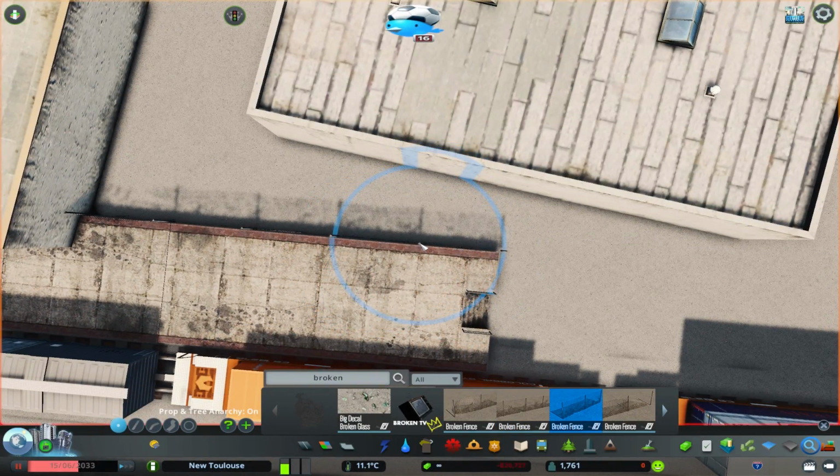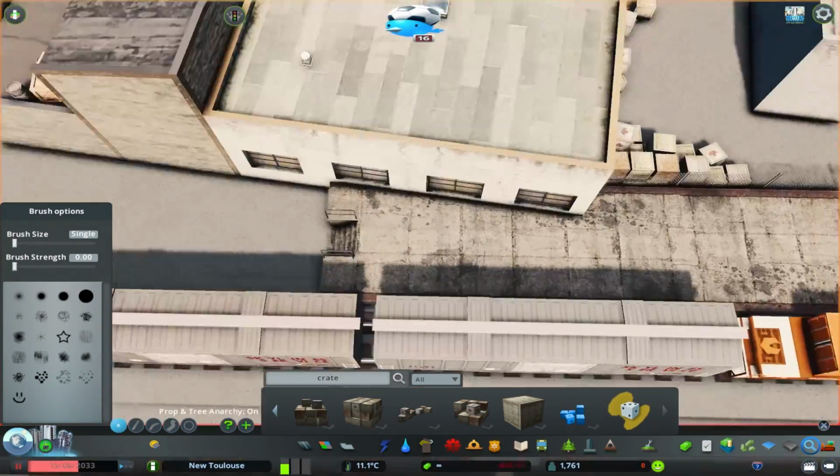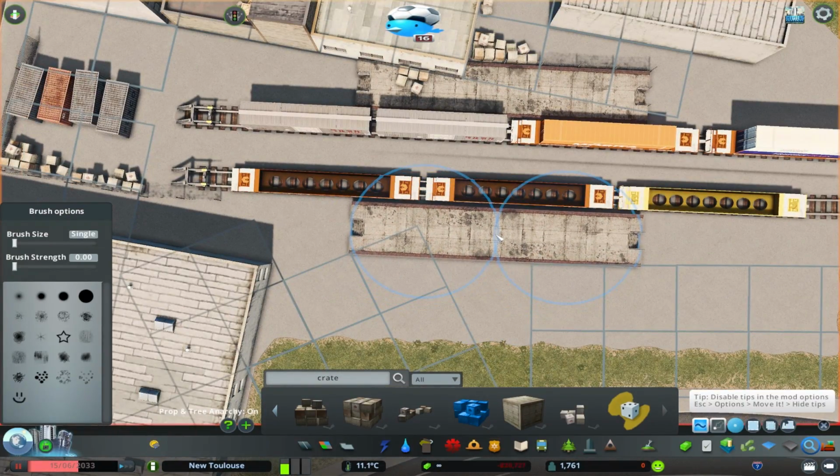And again, I'm using these broken fences by Ronix, which, as I said, I'm using pretty much everywhere. And these new crates by Fine Build, they are really great.